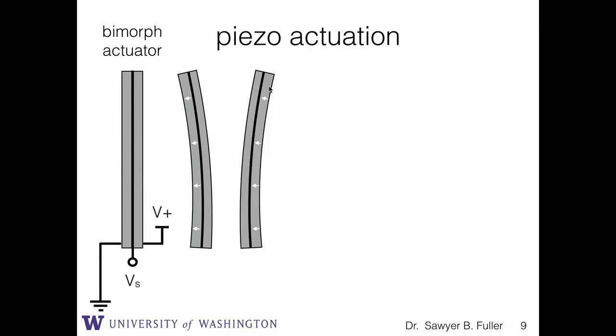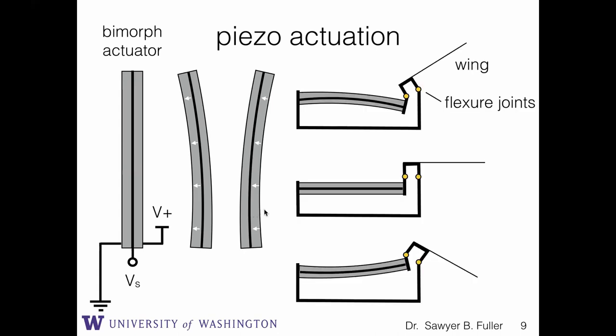You only want to put the electric field in one direction in the type of piezo material we work with. So similarly, if you put the field on the other half of the piezo, it shrinks and bends in this way. And then if you tie that to a mechanical amplifier, so that this tiny tip motion leads through a mechanism of transmission, we call it, it can lead to a large sweep of the wings here, maybe 90 degrees or more. This is how we get a large stroke angle like this. So that's how we actuate the wings.